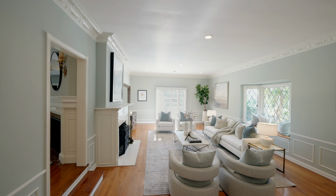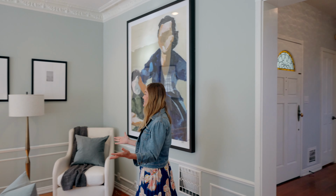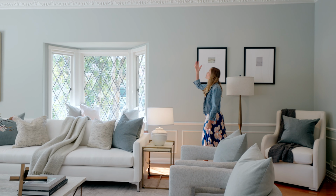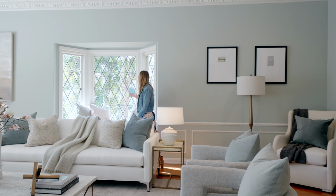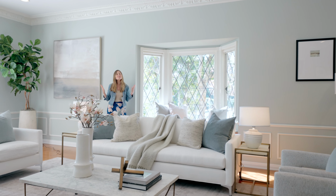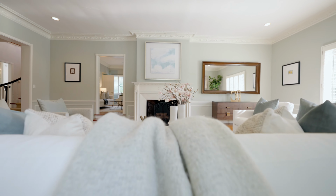Now, this is the perfect living room to entertain, and there's such great detail here. You have the wainscoting, the crown molding, the beautiful bay window with the greenery to look out. This is the place that you call home.